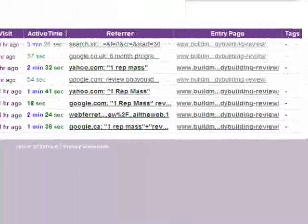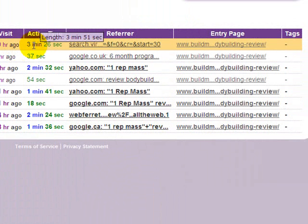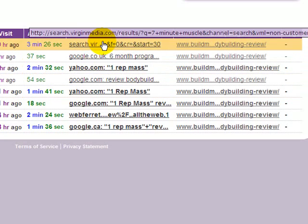This is the site that I'm tracking, my Build Muscle Mass, and this is one of the pages, the bodybuilding review. As you can see here, these are all the website users that have come to the site, and all this information is the tracking information that's been recorded. It tells me how long they spent on the site. So here one user spent 3 minutes 37 seconds, 2 minutes 54 seconds, another user spent 1 minute and 41 seconds, and it also tells me where they came from.